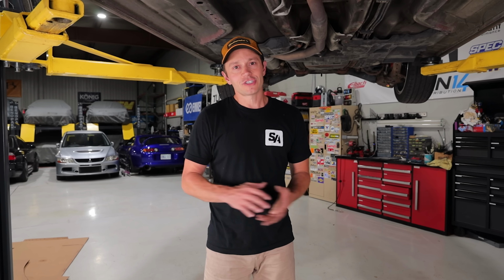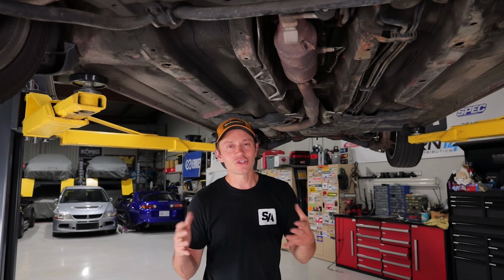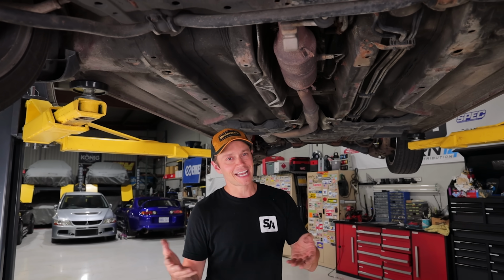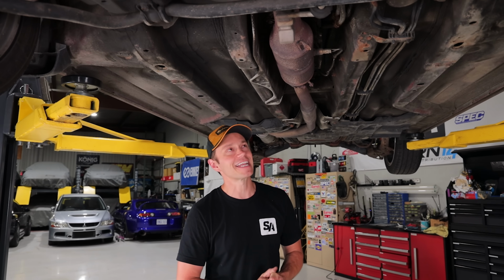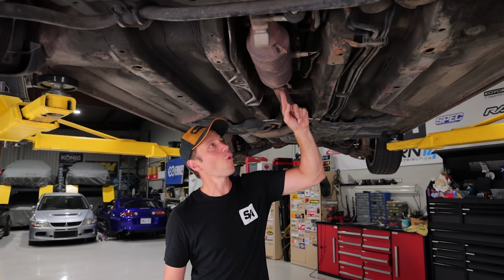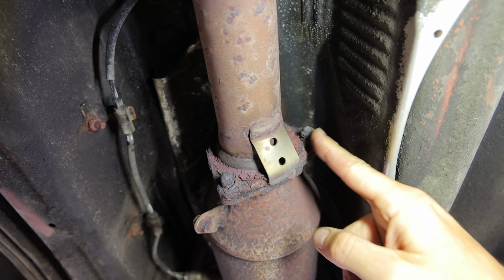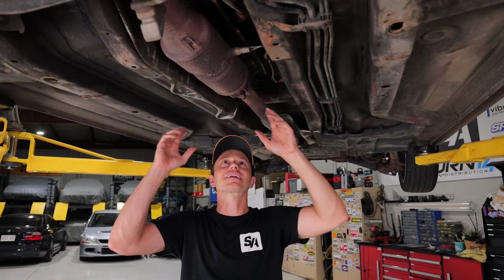We are now moving on to the exhaust system here, and that means installing a catback exhaust. If you know where we're from, which is the Toronto, Canada area, you will know that we deal with a lot of rust, and this car is no exception. The nuts that hold the catback exhaust system onto the cat are gone. They have completely rotted out. There's nothing left of them.